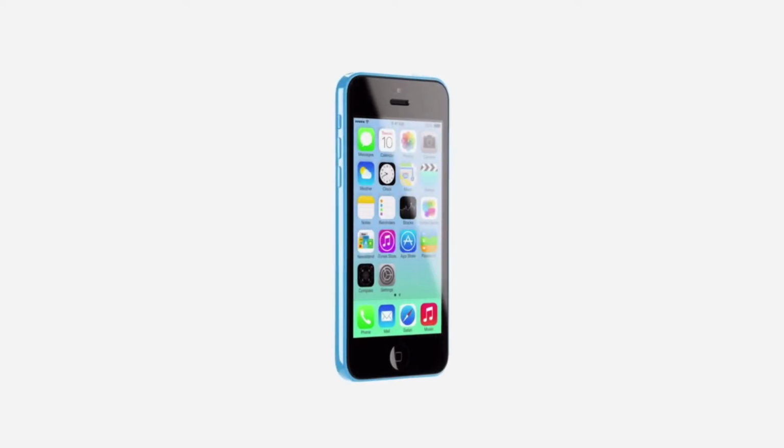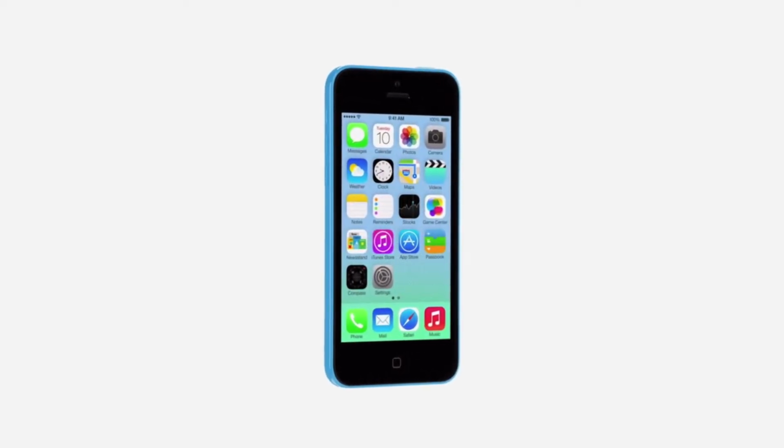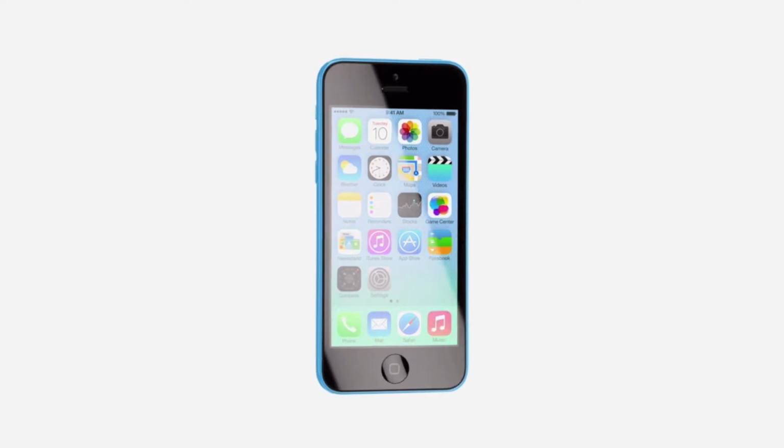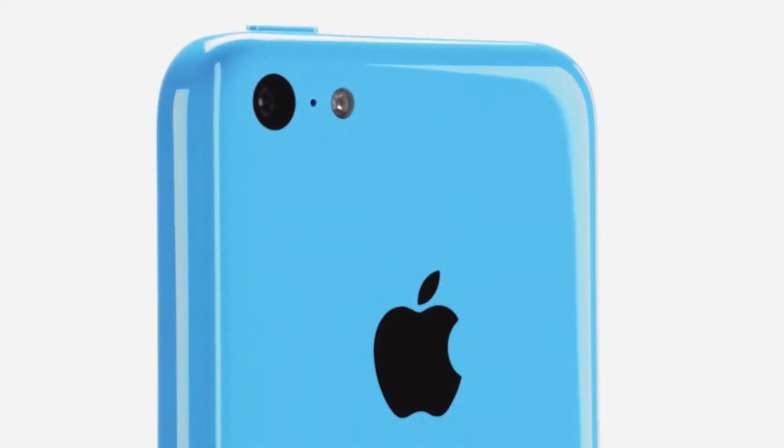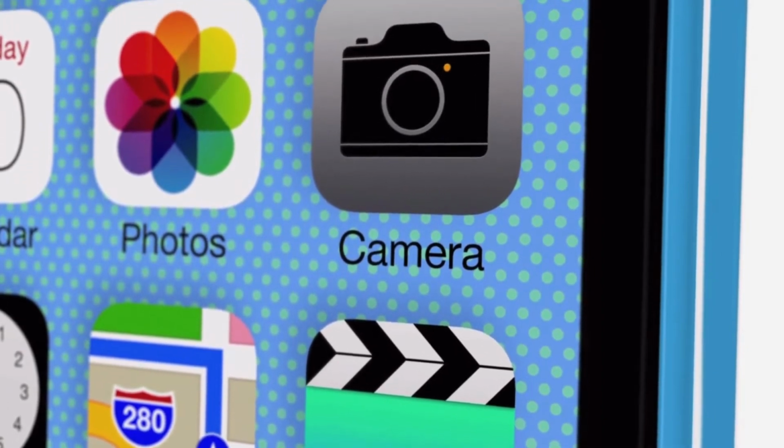Now, the next two are the hot points that Apple announced. The iPhone 5C, aka the iPhone Color. I like to refer to it as the iPhone Color. I don't really like the iPhone C. But the iPhone C is the second tier iPhone. It is new to the iPhone lineup.